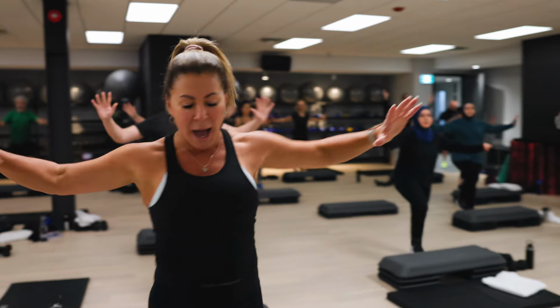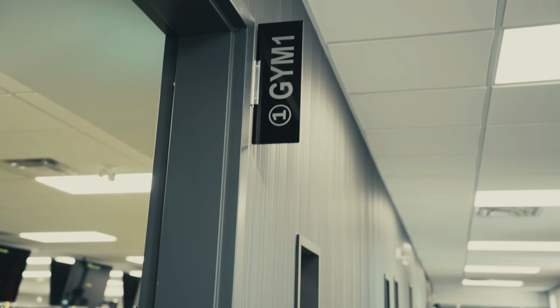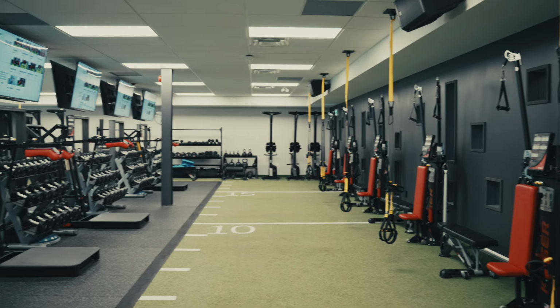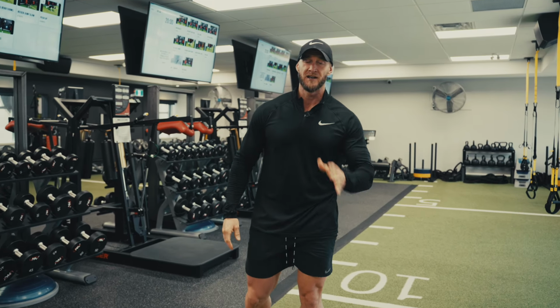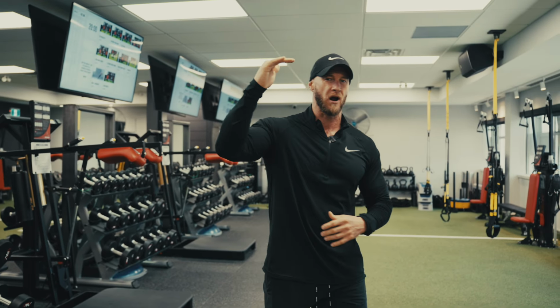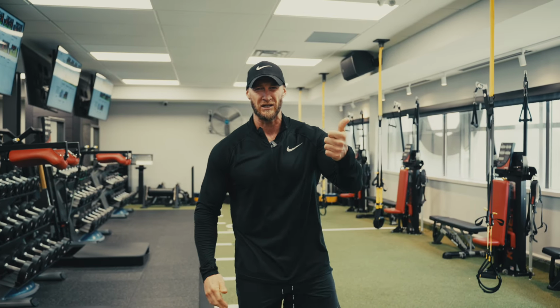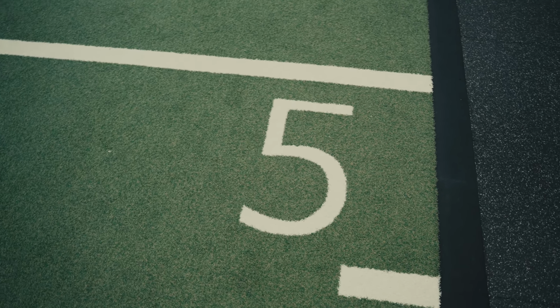Okay guys, now we're in the Gym 1 group personal training studio, and this is one of the most creative classes to ever hit the market. It's not group fitness, it's group personal training. What's really great about this class is most classes are designed around keeping your heart rate high, sweating a bunch, burning a bunch of calories, bouncing around, but there's no skill development, and there's usually 30 or 40 people in a class, so the instructor can't really keep an eye on them.